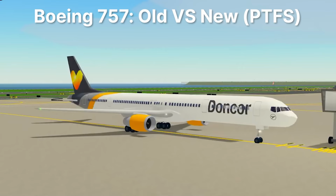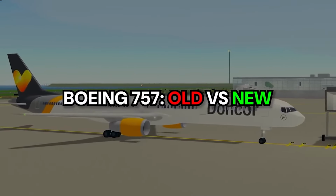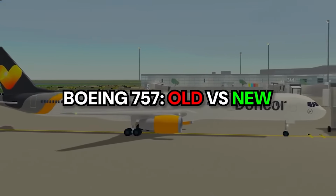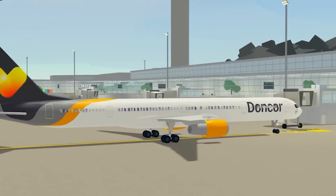Hey, it's that time of the month again. Comparing the old 757 versus the new 757 in PTFS. You already know how this goes, so let's just get on with it.